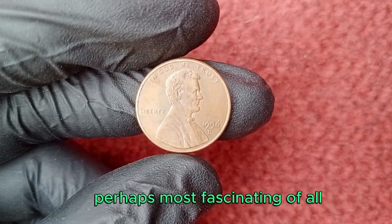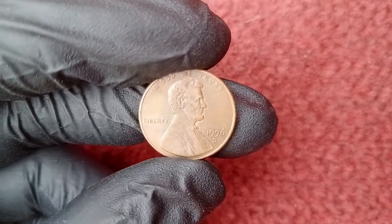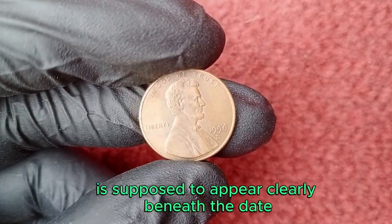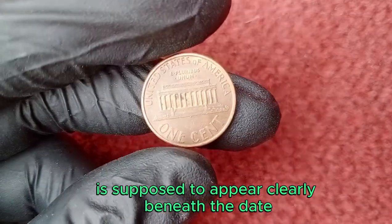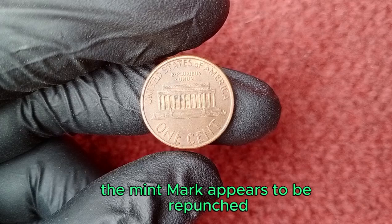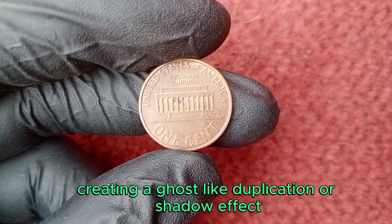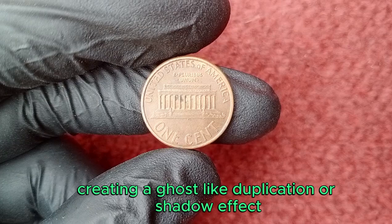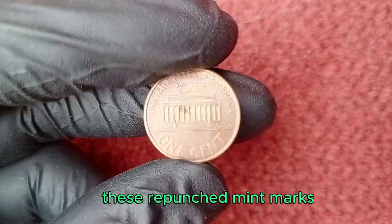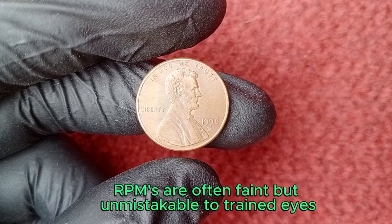Perhaps most fascinating of all are the mint mark errors on some 1990 pennies. The Denver Mint mark, D, is supposed to appear clearly beneath the date. However, in some rare examples, the mint mark appears to be repunched, meaning it was struck more than once during the minting process, creating a ghost-like duplication or shadow effect. These repunched mint marks, RPMs, are often faint but unmistakable to trained eyes.